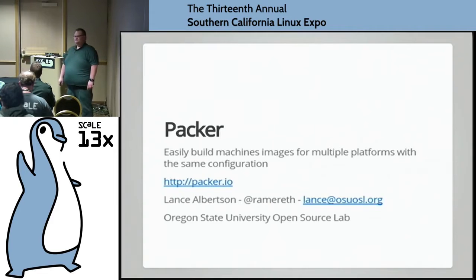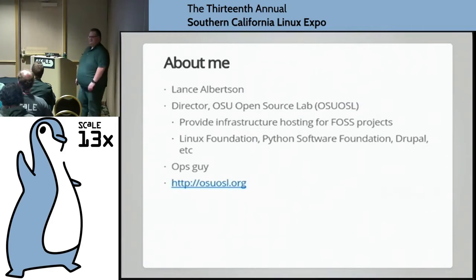Thanks for coming, even though I'm not Jono Bacon, so I'm not going to be talking about community, but that's cool. Yeah, Packer. Before I get started, how many of you have heard of Packer before you came here today? How many of you have never heard of it before? All right, got a mix of both. Cool. But before I get started, let me at least talk a little bit about who I am so you can understand why I'm talking about it.